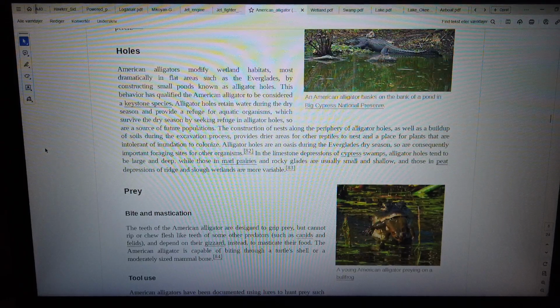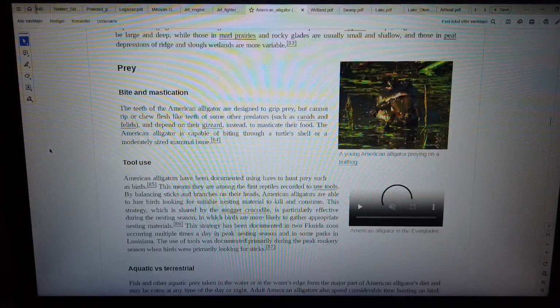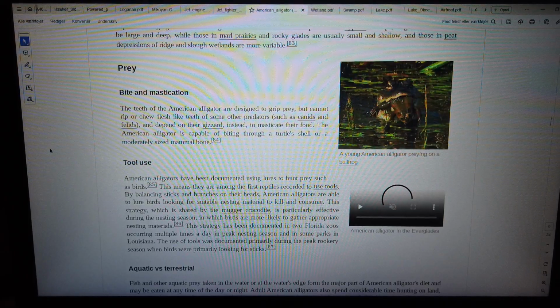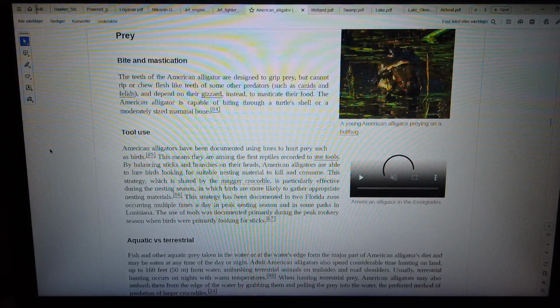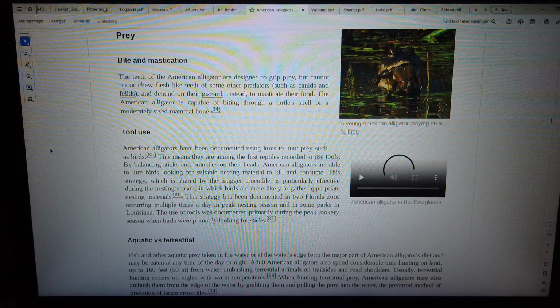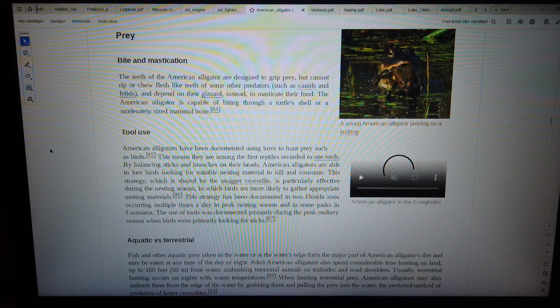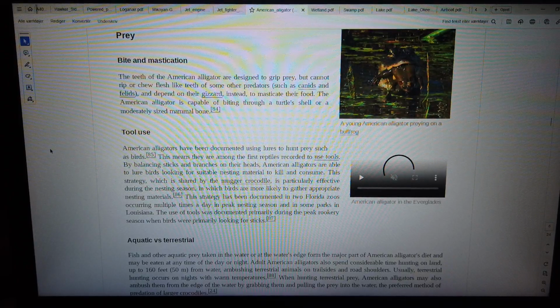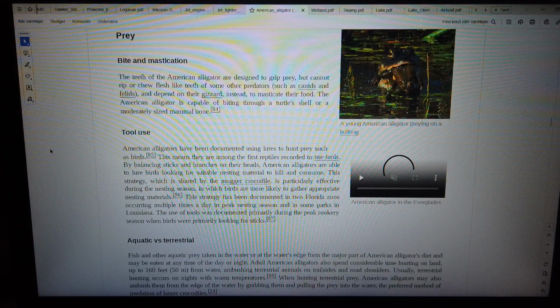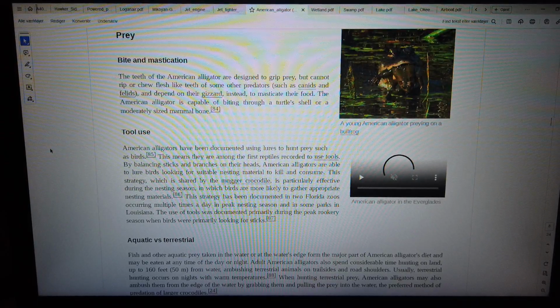A young American alligator preying on a bullfrog. American alligator in the Everglades prey. Bite and mastication. The teeth of the American alligator are designed to grip prey, but cannot strip or chew flesh like teeth of some other predators, such as canids and felids, and depend on their gizzard, instead, to masticate their food. The American alligator is capable of biting through a turtle's shell or a moderately sized mammal bone.